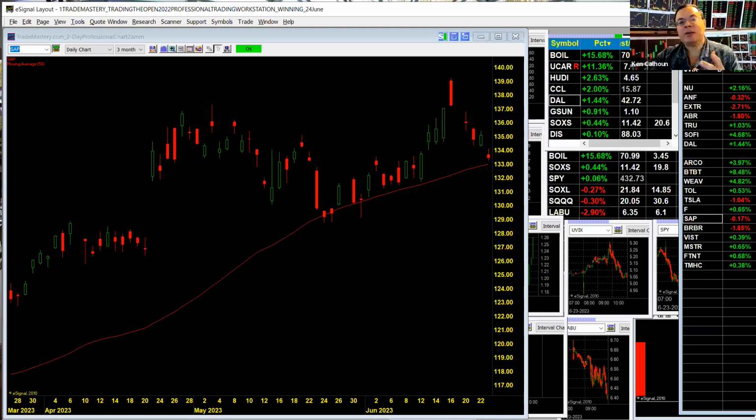SAP, another example of a perfectly horrible chart. Number one, there's no discernible trend. Number two, it's too expensive per share and there's no leverage. Number three, it's a very haphazard, random gapping chart. This would be a chart where trading accounts go to die. So no, we don't trade that.